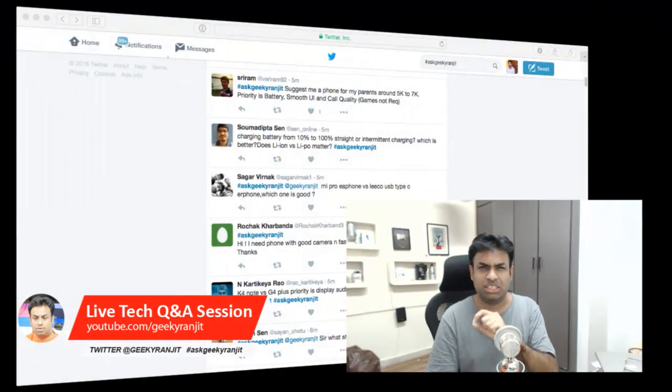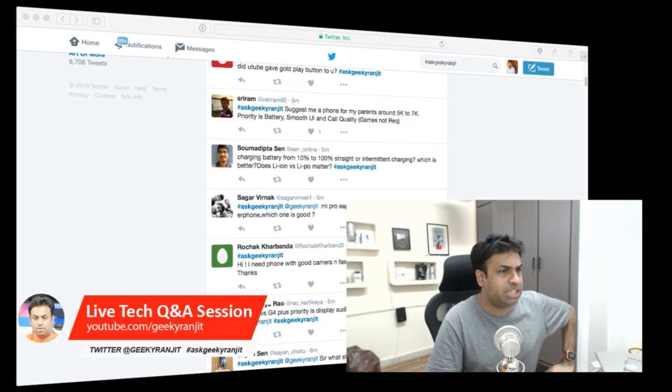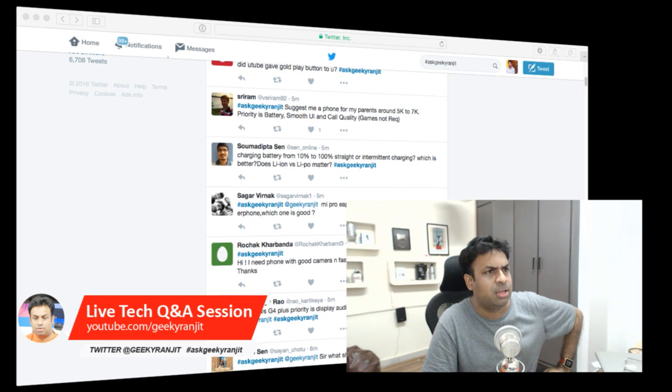And many people have a myth that if the battery is sealed, it's not replaceable. It's not user replaceable. But if you go to the service center, most of the devices' batteries can be replaced, except some Sony Xperia water resistant phones. Those, I believe, can't be done as far as I know. Anyways, let's move to the next one.